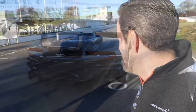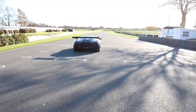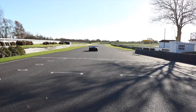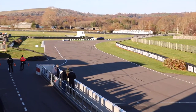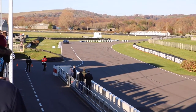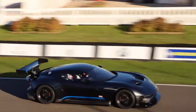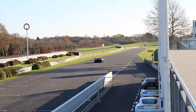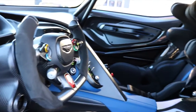There is an Aston Martin Vulcan at tickover just behind me on the grid here at Goodwood, doing a bit of a photo shoot. Just unbelievable. There you go, guys. Inside our Aston Martin Vulcan.